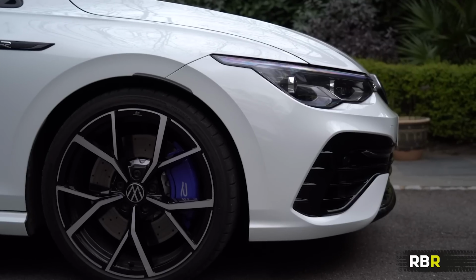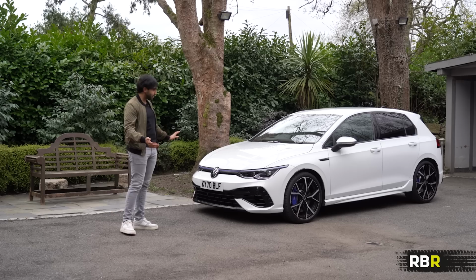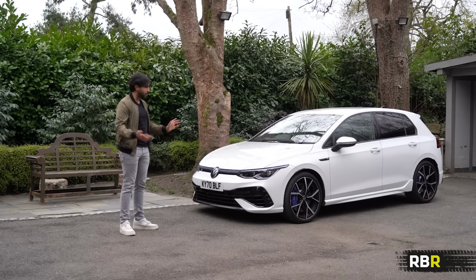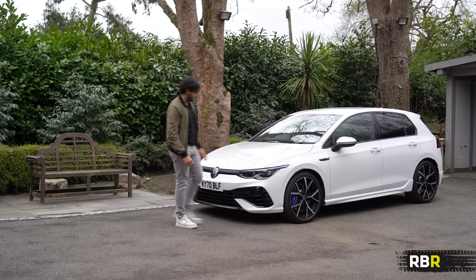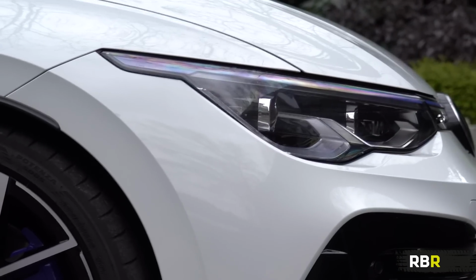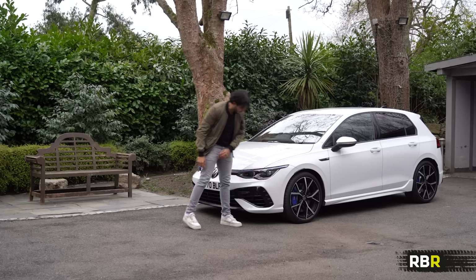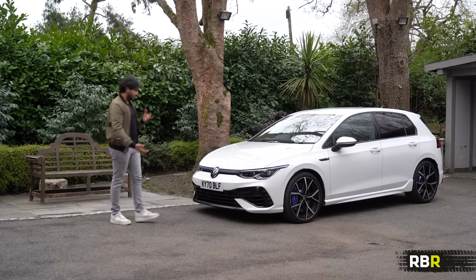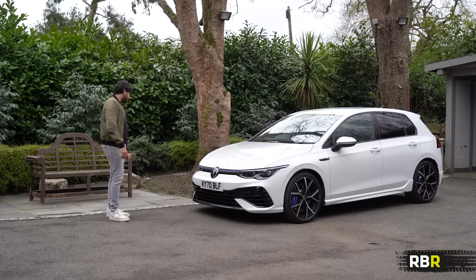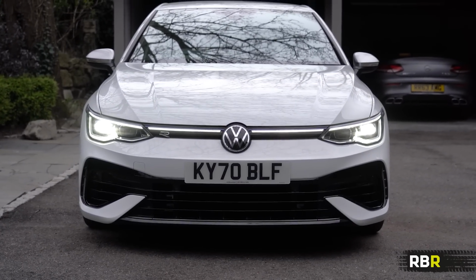Now, let's discuss design a little bit because it's Marmite, as I said. The front end is probably the most Marmite thing, and it's probably this bit here. And this is just generally a Mark 8 thing rather than an R thing. There's lots of blue in here, and it's this extension here that I think people find so insulting, I guess. And in person, I think it's actually quite dynamic. It makes the car look quite wide, but I get why you don't like it. You maybe want it to stop here.